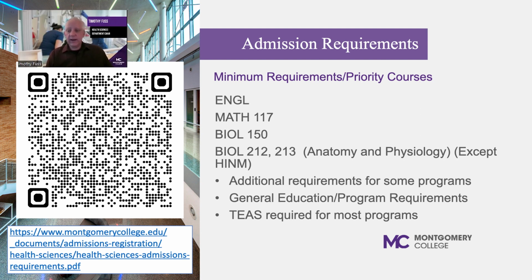Some programs have additional requirements. So as you can see on the slide here, there's a QR code and there's a link. This is all on our website, but that links to a PDF that gives the specific requirements for each program. For instance, diagnostic medical sonography, you have to take physics. Off the top of my head, I'm forgetting that we're not in nursing, but nursing has to take microbiology. That one you don't have to take if you're applying to any of the other health sciences. They all have very similar general education and program requirements as well, which are your other courses like your humanities and your arts that round out your degree.